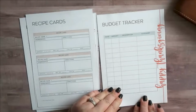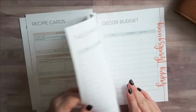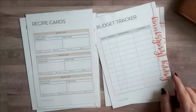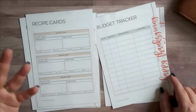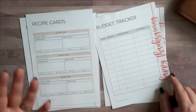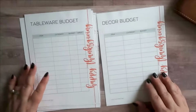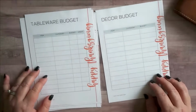I probably won't, but it might be good to look back and see what I spent on food. You know what, that's probably a good idea. That's probably what I'll end up using it for, how much I actually spent on food. So that way, next year when I go to plan, I can plan ahead of time and know how much money I need to have set aside for Thanksgiving dinner. I'll probably have to round up considering inflation.